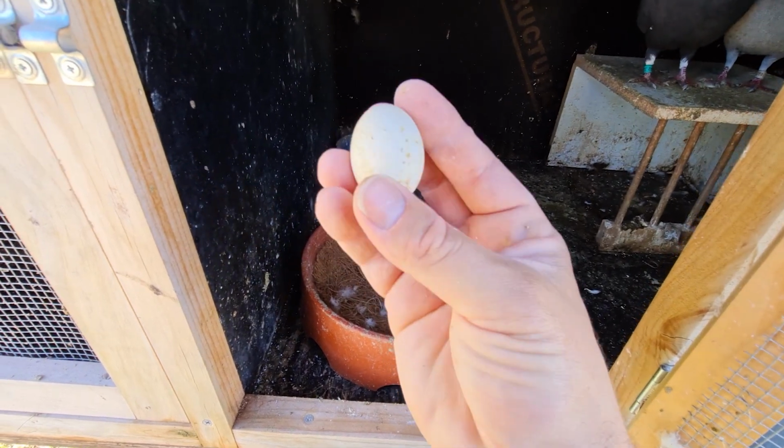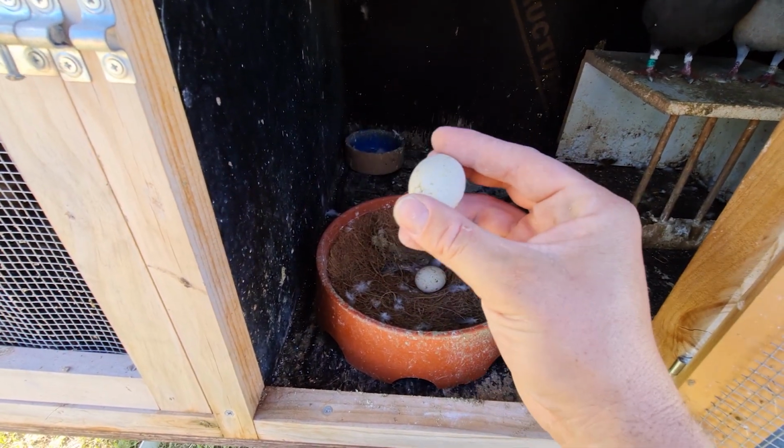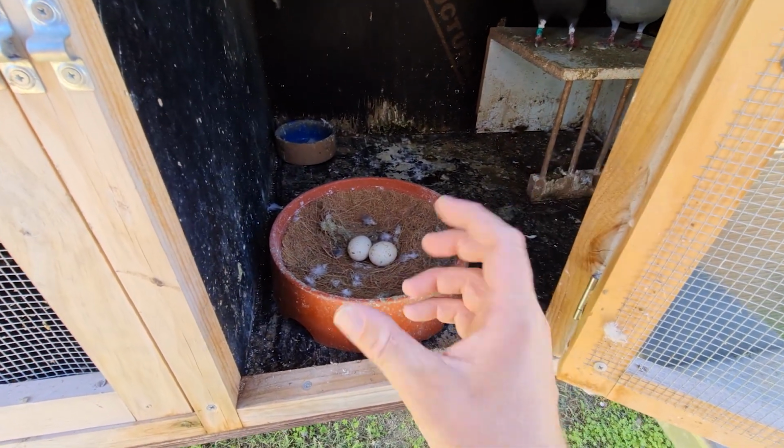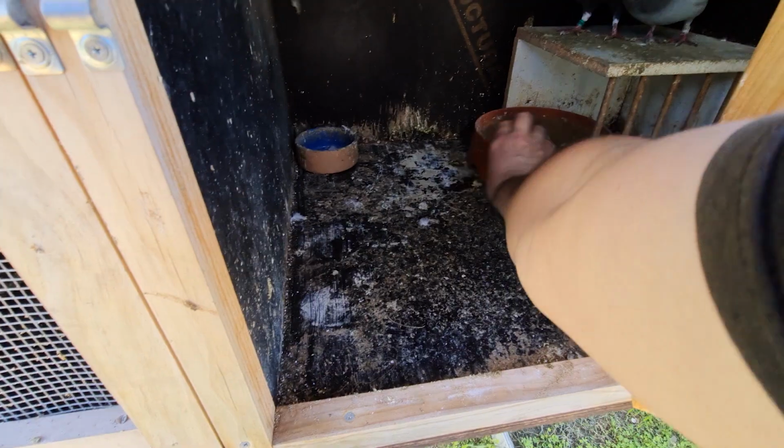At this point they look pretty good. I haven't actually candled them, but last time you could tell quite easily when you just gave them that little bit of a gentle shake. You could feel the yolk actually moving around there, which means they're definitely no good.